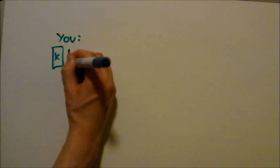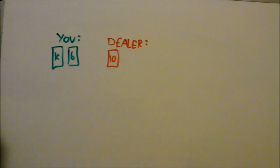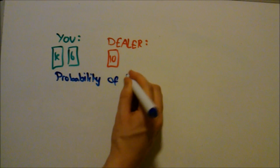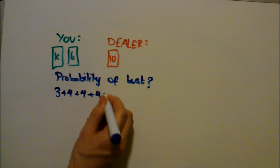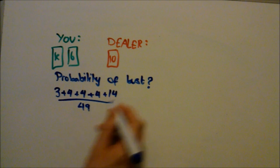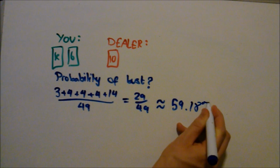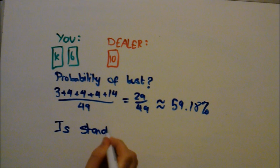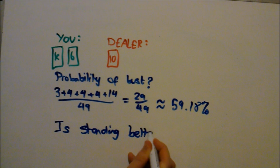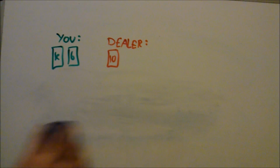Now let's consider something different again. You already have a hand with a king and a 6 and the dealer has a 10. What's the probability that you go bust if you hit and take another card? Well, you can go bust by drawing a 6, a 7, an 8, a 9 or a value 10 card, so we sum these possibilities and divide by the total number of outcomes, in this case 49, as there are 49 cards left in the deck. So this is a probability of around 59%. These clearly are not particularly good odds, but the question remains, would standing be a better option in this scenario?